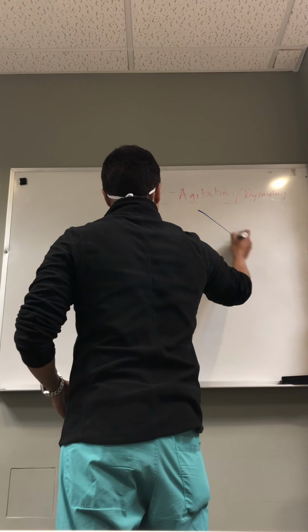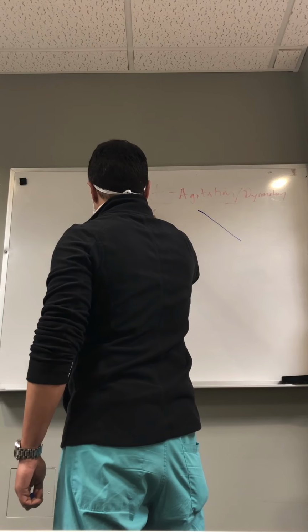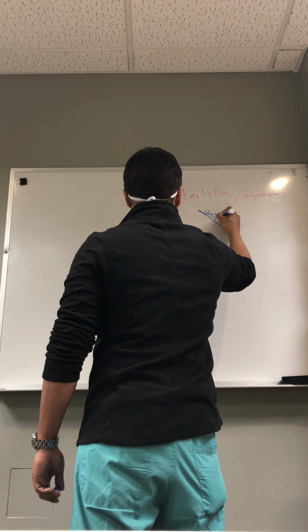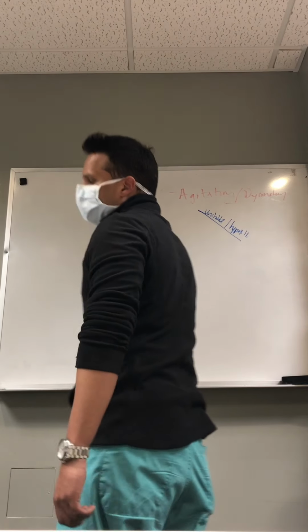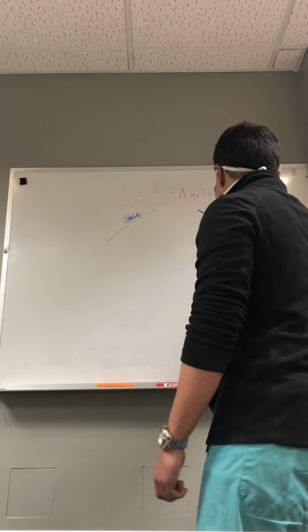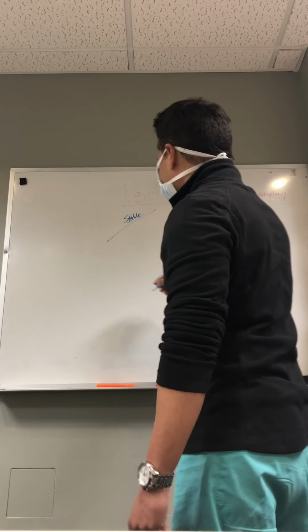So the first thing you want to figure out is, are they stable, meaning they're not dropping their sats or something like that, versus unstable, right? They're bucking the vent, they're agitated, but their sats are 95-96%, less urgent, you have time to move. If they're unstable, they're getting more hypoxic with it. Let's start with just stable, okay?